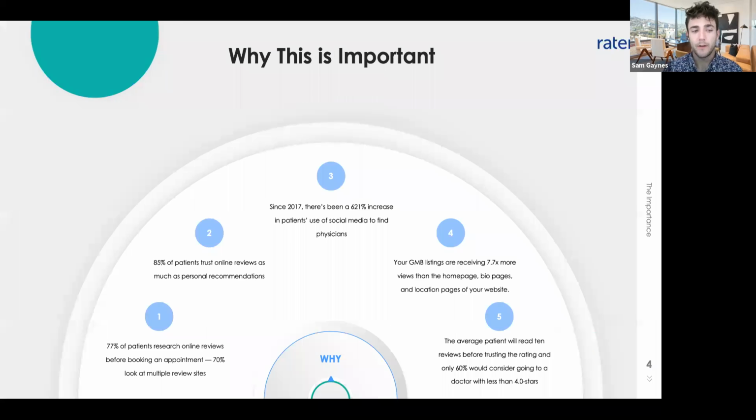Why is this important? A couple of additional statistics here if you weren't already convinced. 77% of patients research online reviews before booking an appointment, and 70% will look at multiple review sites. So we often say that patients will go where there is the most information and the worst information. We want to make the most information Google, because it's so prominent, and we want to polish any red flags that appear on the first page.